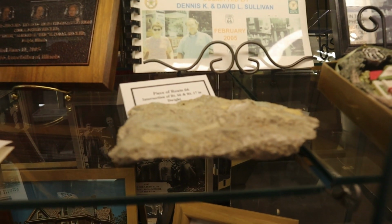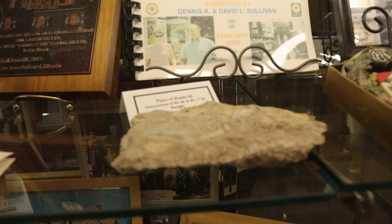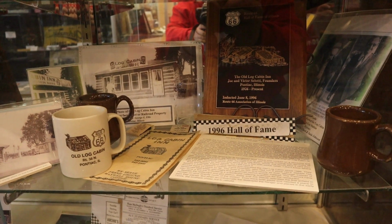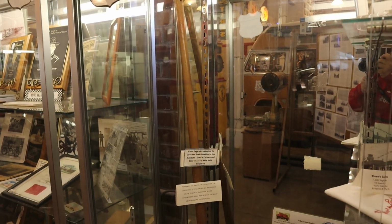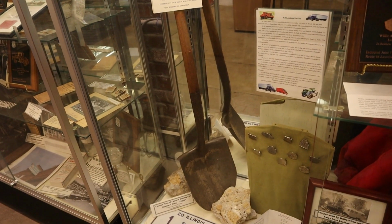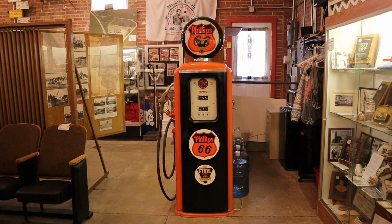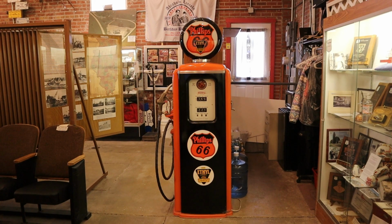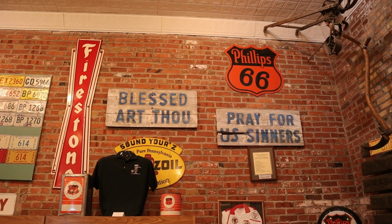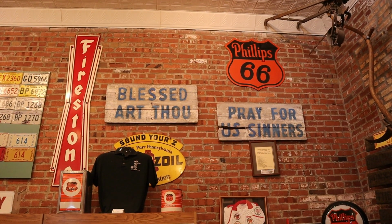This is an original piece of Route 66 that was dug up in Dwight, Illinois. Now, this shovel here was donated by Elmo Page. It was the first item in this museum. It was used by his father to help build Route 66 near Lexington, Illinois. Opened in Arcadia in 2007, it calls itself the newest, coolest landmark along 66.